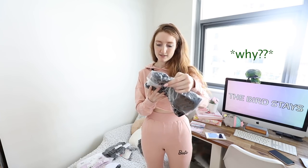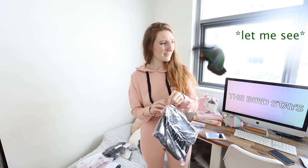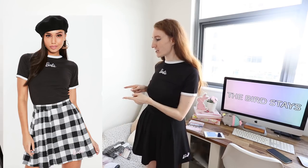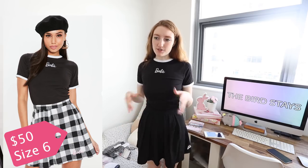Okay, I'm a little bit confused right now because on the bag here, this says Barbie checkered pleated skirt, but it's completely black. This is the outfit that was supposed to be. So I ordered the checkered skirt. They sent me a black one in the wrong size. So this is automatically going into the returns pile.